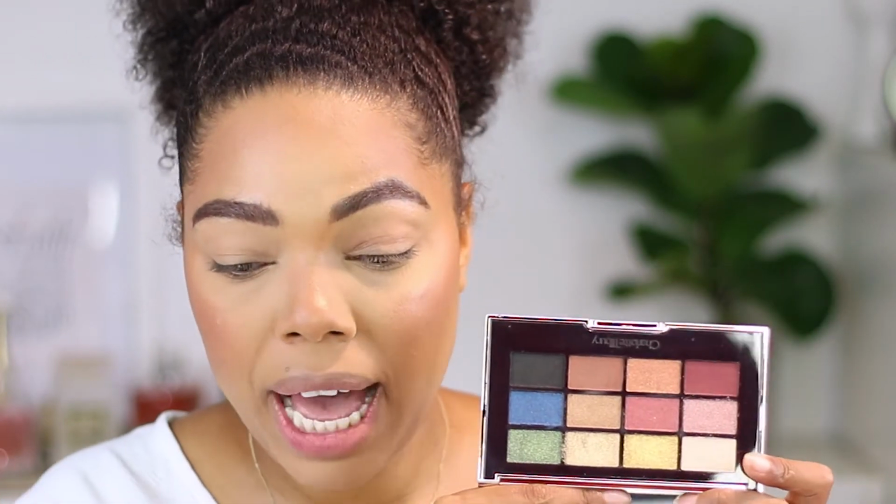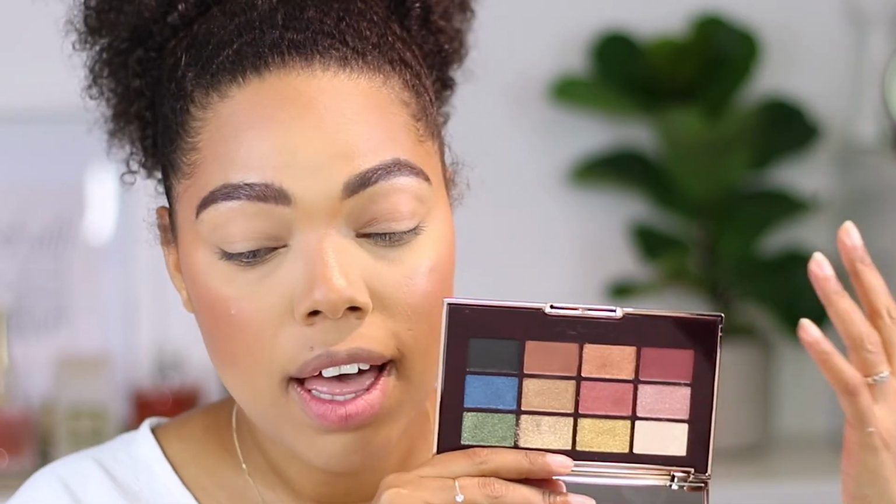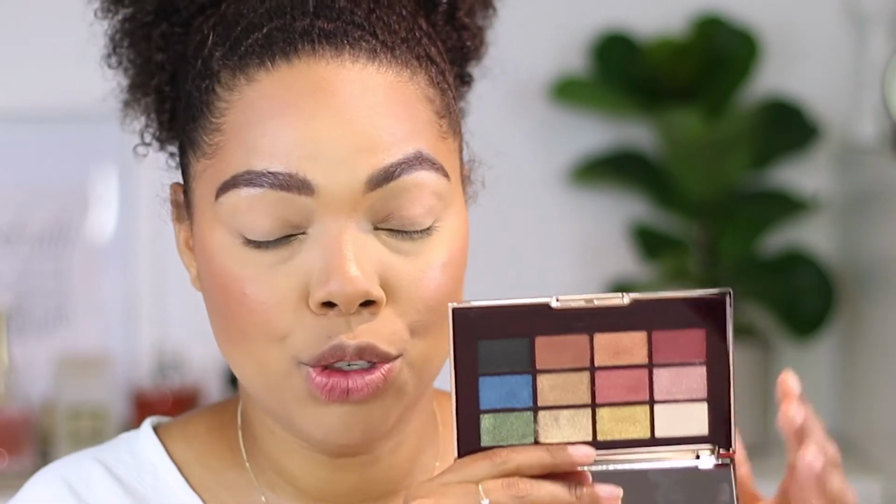The shades are stunning. Not a ton of mattes in my opinion. I really wish that she had more. There's only one matte and a bunch of shimmers. So this is a palette that I would probably have to use in conjunction with another palette. But if you want a large selection of shimmers, this is definitely a great palette that you can check out.